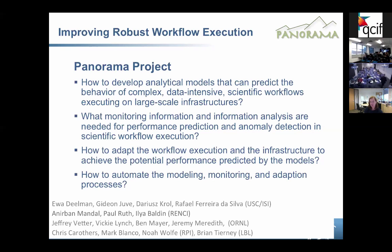We want to find out what monitoring information and analysis is needed to do performance prediction, but also anomaly detection. So how do we figure out during the execution of a workflow that something is going wrong, so we can either adapt the workflow or abort it? How would we do that during the execution is another question. And then altogether, how do we automate the entire process of developing and using analytical models, then monitoring the execution and adapting it as the workflow is progressing? These are the key questions we want to answer.